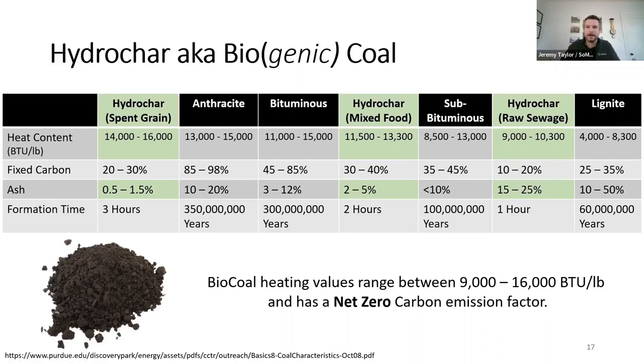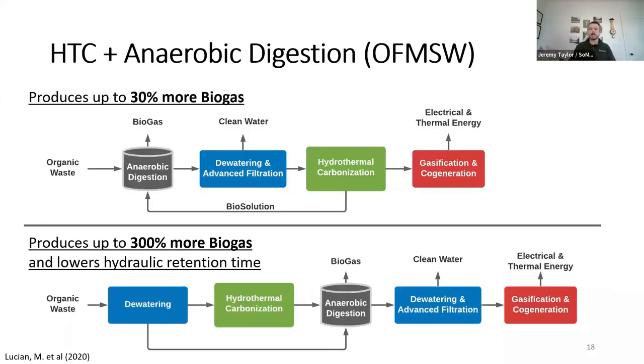So I touched on earlier about how HTC varies from anaerobic digestion and other processes. It also plays very well with them. So if you can integrate HTC and anaerobic digestion together, you benefit both technologies. If you take the process water or biosolution out of HTC and send it back to an anaerobic digester, it's shown to produce up to 30% more biogas. So these two play very well together.